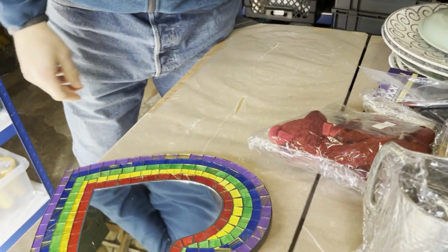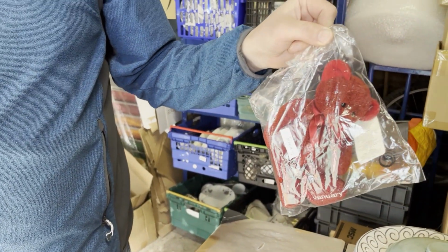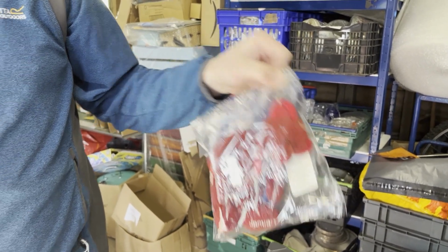Then we've got this teddy. It's a vintage Rust teddy bear of the month of January in garnet red. That cost 15p from auction, sold within 5 months for £4.99 plus post.